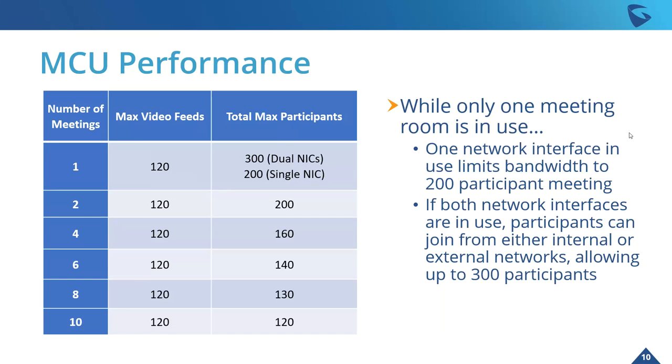While only one meeting room is in use, you'll notice it says 300 and 200 there at the top. One network interface in use will limit the bandwidth to 200 participants in the meeting. However, if both network interfaces are in use, participants can join from the internal and external networks as well, allowing up to 300 participants total.